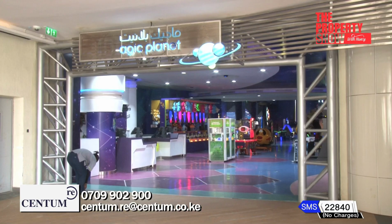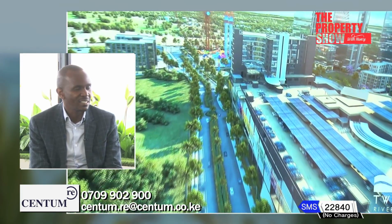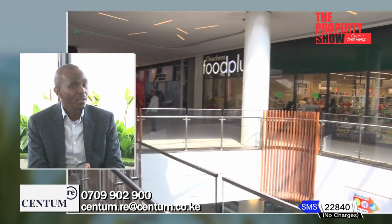Just to clarify, Two Rivers is not a mall. Most people think of Two Rivers as a mall. Yes, in fact, that's what blows people's minds, because you come here thinking it's just Two Rivers Mall. Little do you know that there are apartments, there's a hotel, there are other commercial buildings, there's the entertainment node, the restaurants, there's more. There's more to Two Rivers. Yes. So Two Rivers is really, think about it as just another city. It's another Westlands, it's another Upper Hill that's coming up.